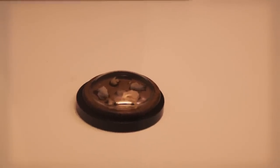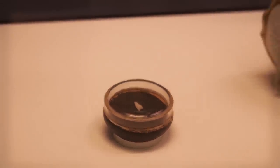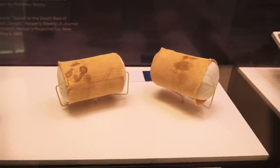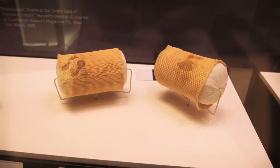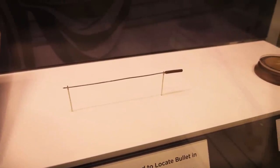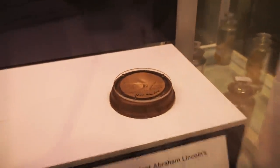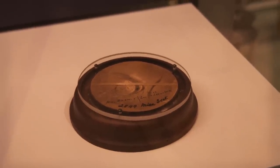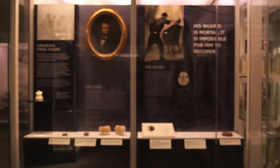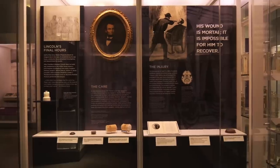Not only that, these are bone fragments from the skull of Abraham Lincoln. And the doctor that treated him was a guy named Edward Curtis. These are the sleeve cuffs that he wore on that night, stained with Abraham Lincoln's blood. And then you come over here. This is the probe that was used to locate the bullet in President Lincoln's head wound. And then these are locks of Lincoln's hair that were pulled from the head wound. My gosh. There are a lot of crazy things in here. That is definitely at the top. Unreal.